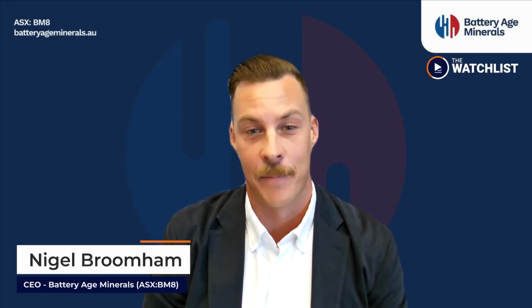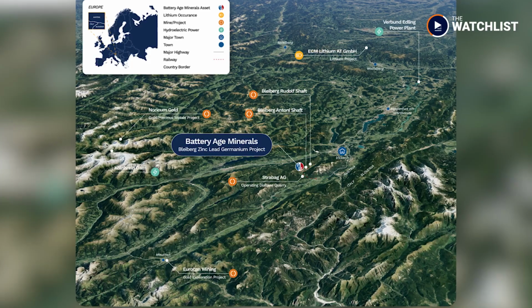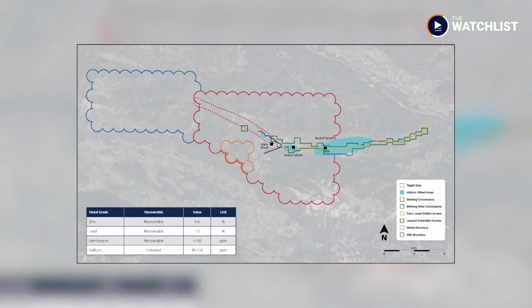Well, tell us a little bit more about the Bleiberg project and its potential. The Bleiberg project has a rich mining history. In fact, it was mined for over 700 years, from 1336 into the early 90s when it closed due to declining zinc and lead pricing. And at the time of its closure, it was the 6th largest producer of germanium globally.